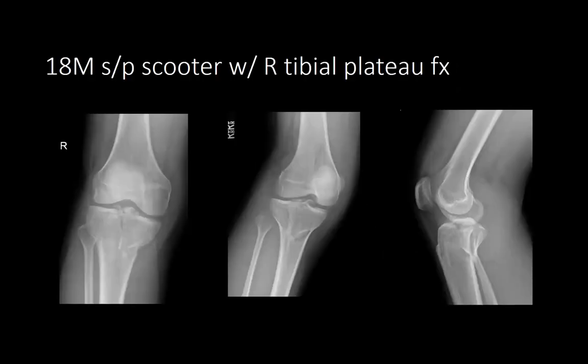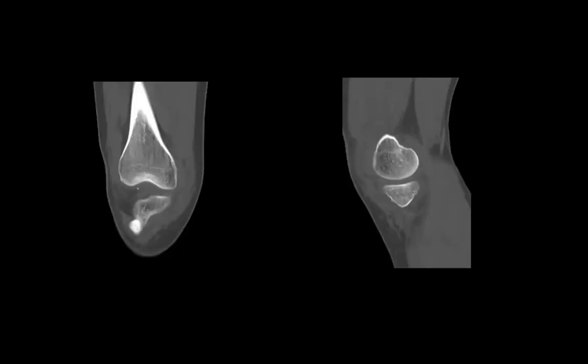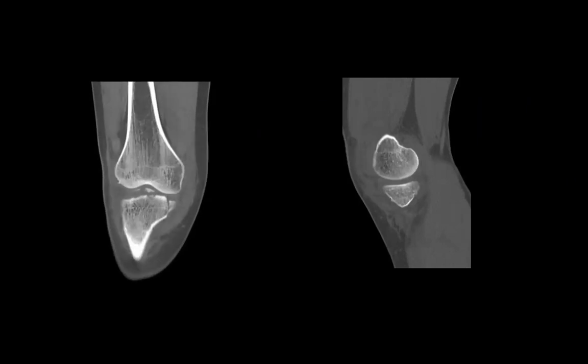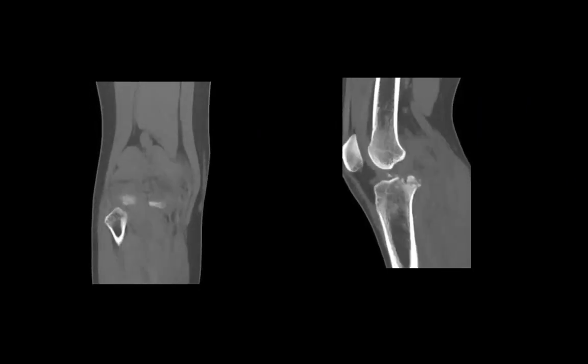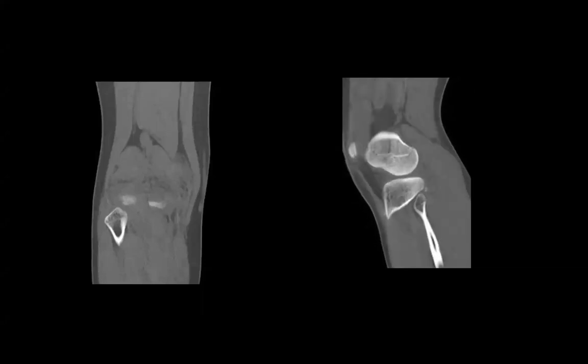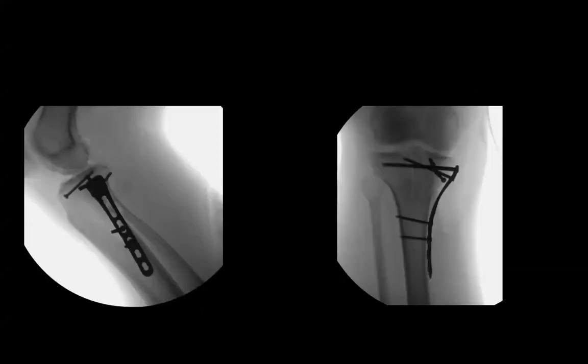Next patient is an 18-year-old male, fell off one of the electric scooters, presented with this right tibial plateau fracture. CT was obtained to further characterize the fracture pattern. Patient was taken to the operating room for an open reduction, internal fixation.